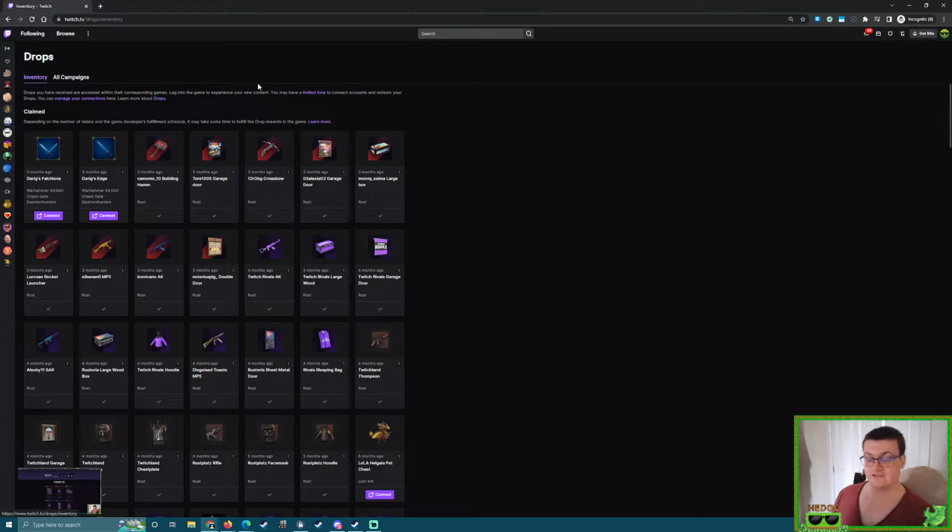Nobody is going to be sending you a whisper. That is a fake account. That is a bot account trying to phish you. They're trying to get your password, get your API. They're going to try and take over your Steam account and steal your skins and steal your account. That's what they're trying to do.